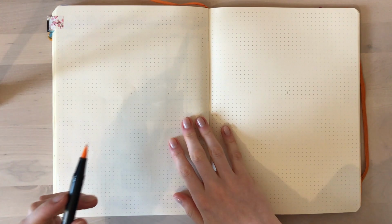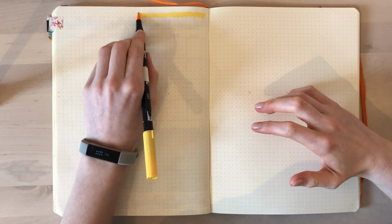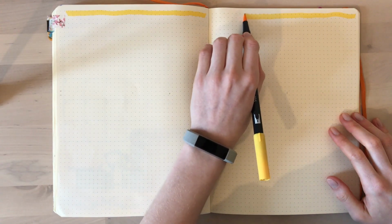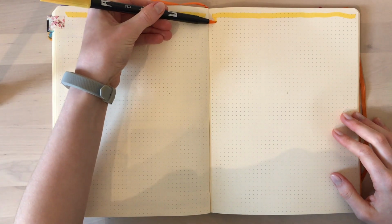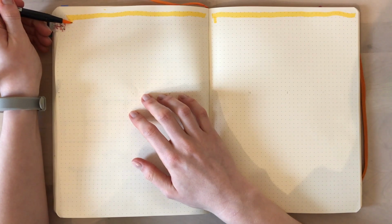Okay, so the first thing is dividing my page into a top half and a bottom half. So I'm going to use some nice colours because it's coming to spring. Also, this is not going to be as tidy as it normally is because I'm doing it whilst I'm talking and also left-handedly. So you can make this way more aesthetically pleasing if you have time and the ability.